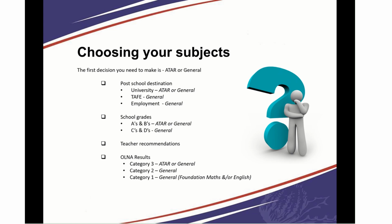Third thing is teacher recommendations. On your subject selection form, you are required to get a teacher recommendation for every subject that you choose. Now, if a teacher does not recommend you for the subject, then you would need to choose an alternative subject. For example, if you are looking at doing ATAR, you need to study ATAR English. However, if your English teacher does not recommend that you study ATAR English, then maybe you need to be looking at a general pathway.